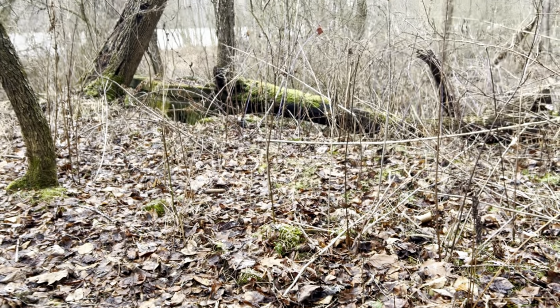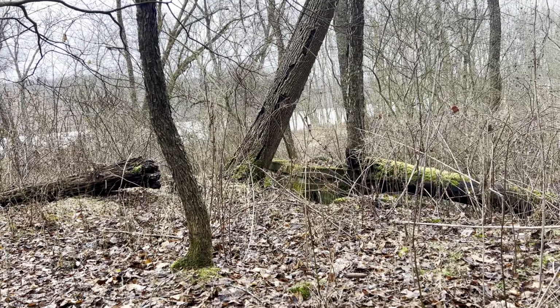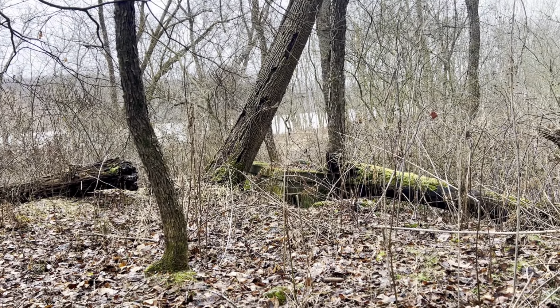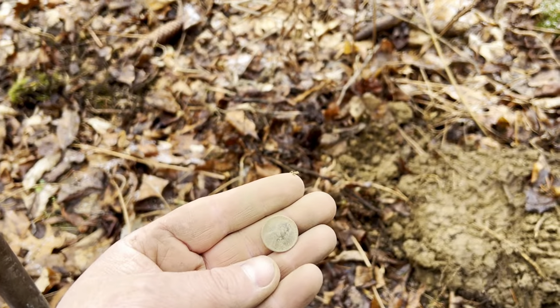I don't know if this site is, you can see there's a little concrete thing there. I don't know if this site's gonna be real old. I mean, this being this close to the river, obviously it's gonna have some older stuff probably mixed in from over the years. We'll take it. All right, let's go.